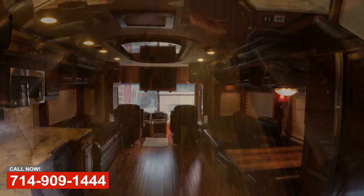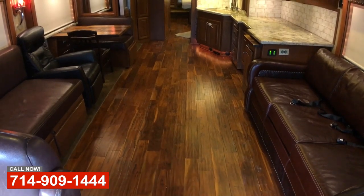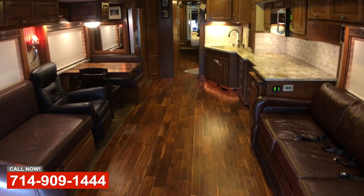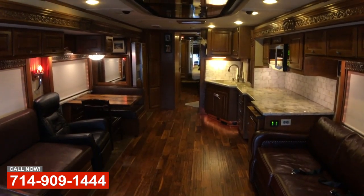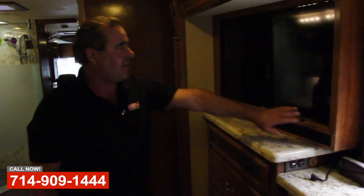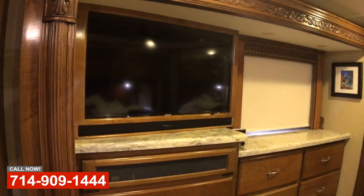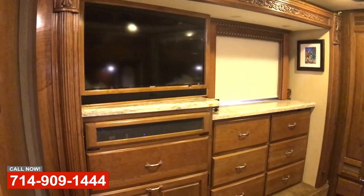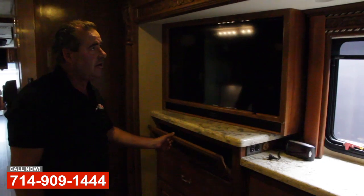We pulled out all the tile floors and carpet and did this beautiful real hardwood floor with all radiant heat underneath it. The customer takes the coach to cold weather quite a bit, and the floor does a great job keeping the coach very comfortable. Nice 40-inch TV and a custom cabinet back here in the bedroom. Nice sound bar for good sound, and then all the DirecTV receivers and Blu-ray players underneath here.